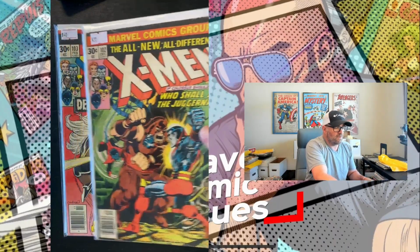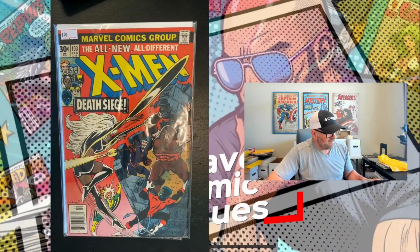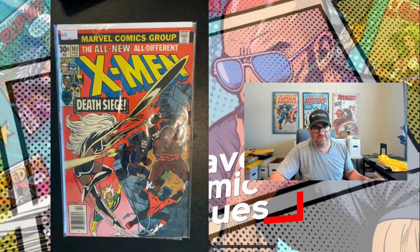So we got issue number 102. Also got issue number 103. Another cool Juggernaut Black Tom cover. Yep, he had a $40 price tag on this one. Very cool. Very happy with this one.